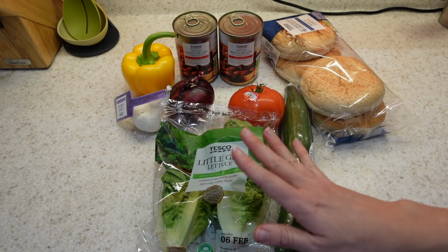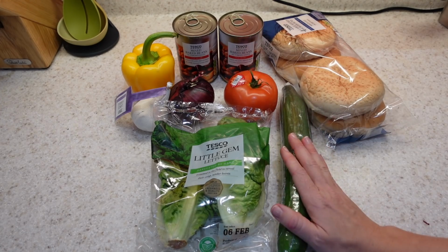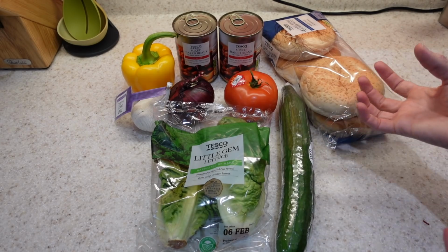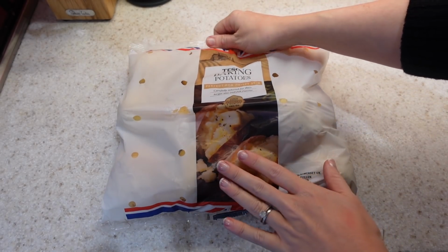So for my salad, I've got some gem lettuce, a big beef tomato, which I'll just cut up for all of us, and I have got some cucumber as well. They're a really, really nice way to have and enjoy a burger without using any meat. I forgot to show you that we're also going to be having some potato wedges with our burgers as well.